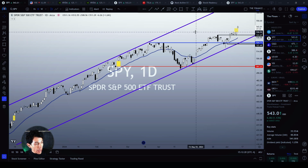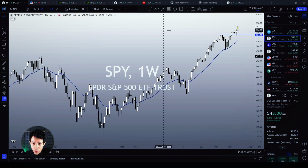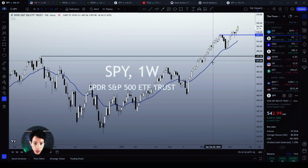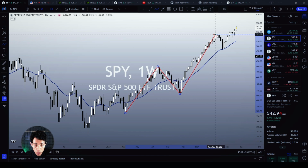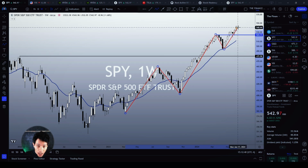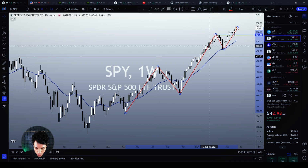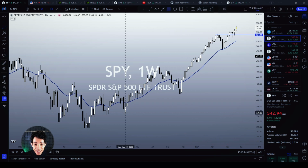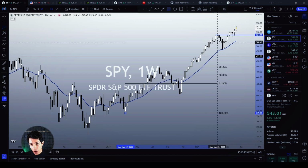Now, today, SPY just broke another technical target. We have been talking about the $538 for a while because it is the second target of this major bullish pivot point. We have another bullish pivot point over here, and we're gonna talk about it later. Keep this pivot point over here in mind, but for now, let's talk about this gigantic one over here. The first technical target was the first Fibonacci's projection over here around $508.